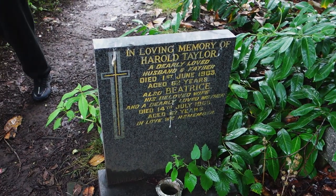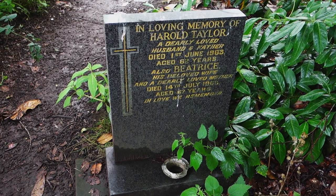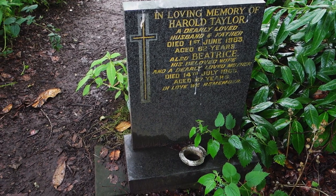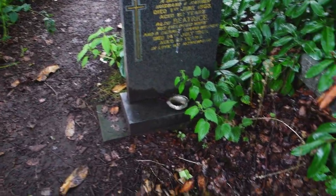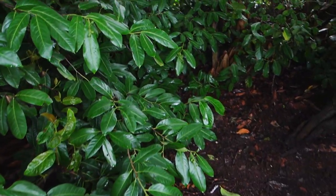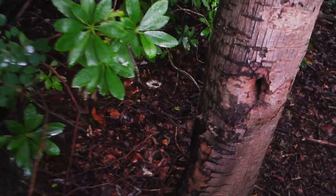Let's have a look at this one here. In loving memory of Harold Taylor, dearly loved husband and father, died the 1st of June 1963, aged 62. Also Beatrice, his beloved wife. He is pretty much on his own out here, that one, isn't he? You know, there's the remnants of something there, but I don't know what. And yeah, he's literally on his own, Harold, isn't he?